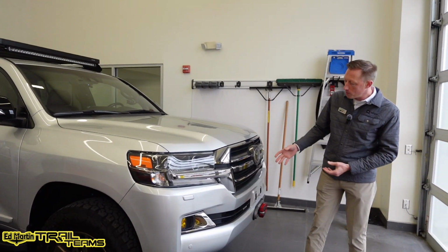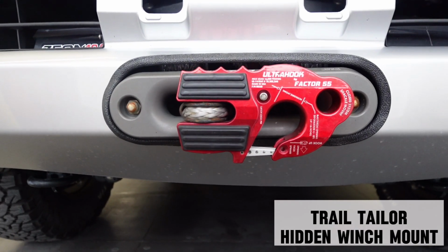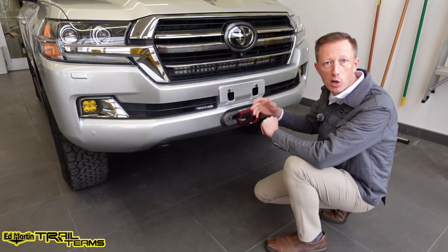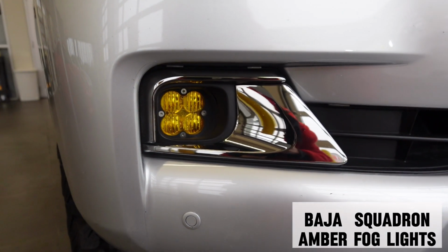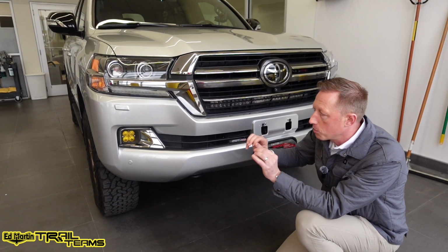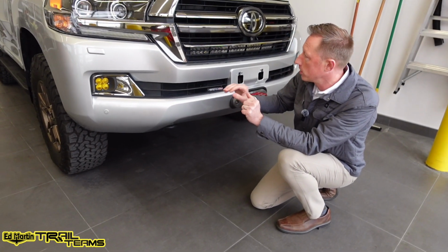So moving on to the front, we do have a couple additions. We have the Trail Tailor hidden winch mount, so we're using the factory bumper. It's got a Warn 12,500 pound Zeon winch with synthetic rope and a wireless controller. We also have the Baja Squadron amber fog lights. We're still switching those with the actual factory fog lamp switch, so there's not an extra button for these lights. They're using the factory ones.